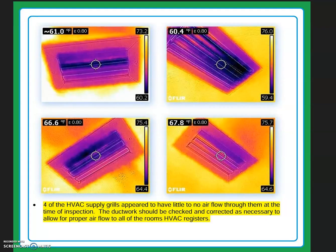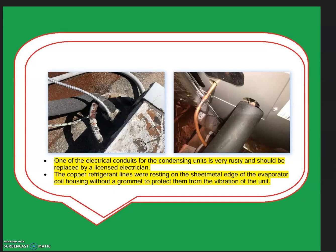That's bad. So here we've got some HVAC grills that were not blowing cold enough air, and there were 4 of them in this house. Okay, so electrical conduits for the condensing unit is rusty. So it's up on the roof. It's time to replace it. Maybe put a better type of conduit with a better weather resistance.